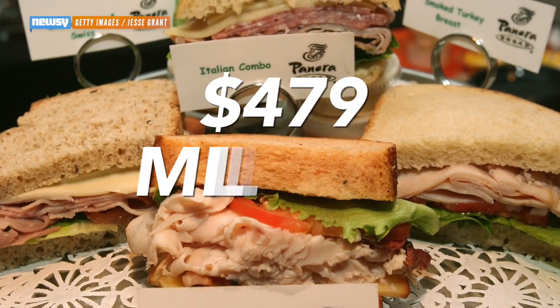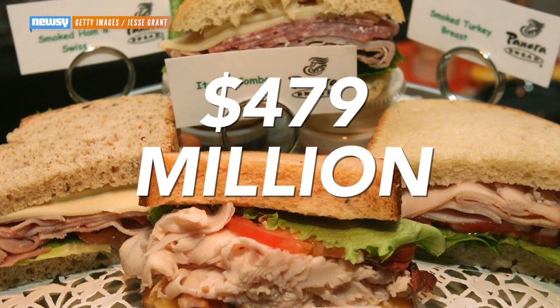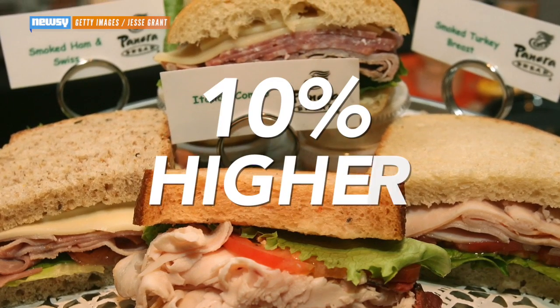Panera's expense rose to $479 million during the first quarter of 2015, which is 10% higher than a year ago.